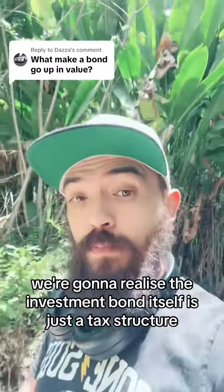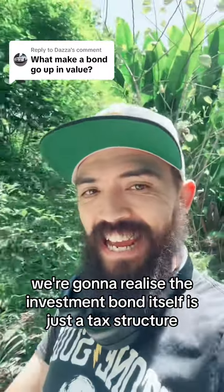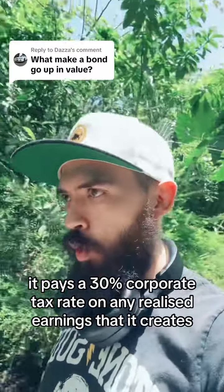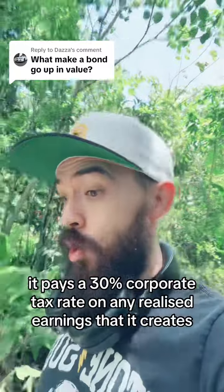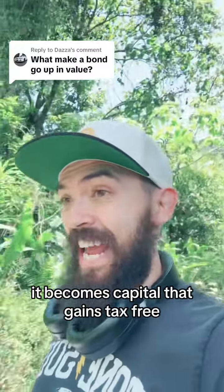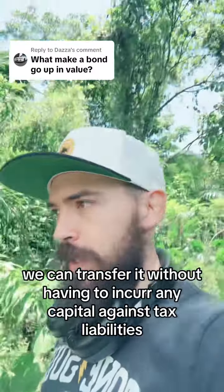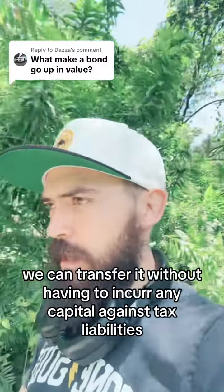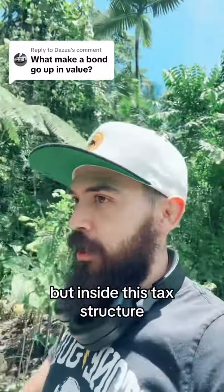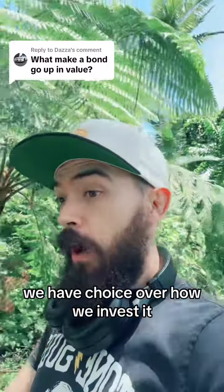So we've got to realize the investment bond itself is just a tax structure. It's taxed kind of like a business. It pays a 30% corporate tax rate on any realized earnings that it creates. If we hold it for more than 10 years, it becomes capital gains tax free. We can transfer it without having to incur any capital gains tax liabilities. We've got all of these amazing benefits. But inside this tax structure, we have choice over how we invest it.